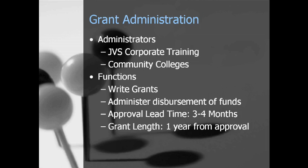There is a middleman in this process between the organizations that supply the grant money and the companies that take advantage of it. And these are grant administrators. Typically, the administrators, and here in New Jersey, we have a very proactive one in JVS Corporate Training. They are a not-for-profit organization based in northern New Jersey. They're a pretty robust administrator for the grant monies coming from the state of New Jersey.